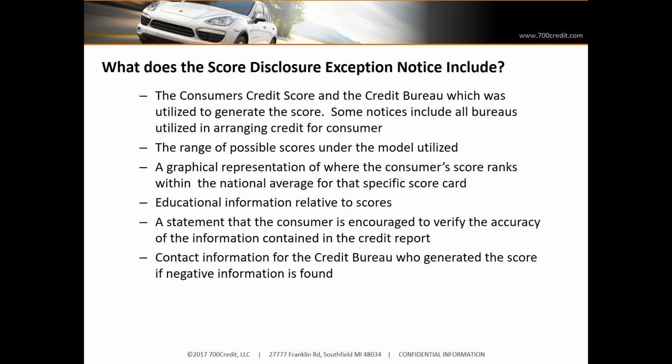It includes their score, the bureau that was used, the name of the scorecard that was used, the range of the scores of that scorecard. It gives the consumer a graphical representation of where they rank nationally, so it's very easy for them to determine, do I have good credit, do I have bad credit, and does that align with my perception?